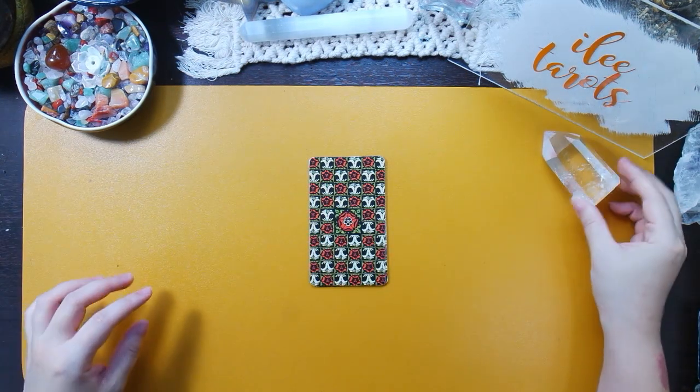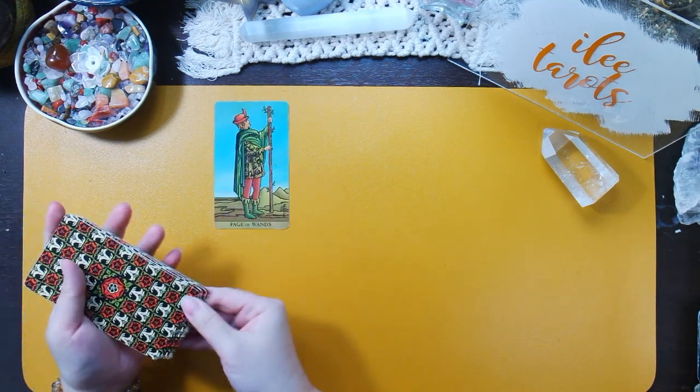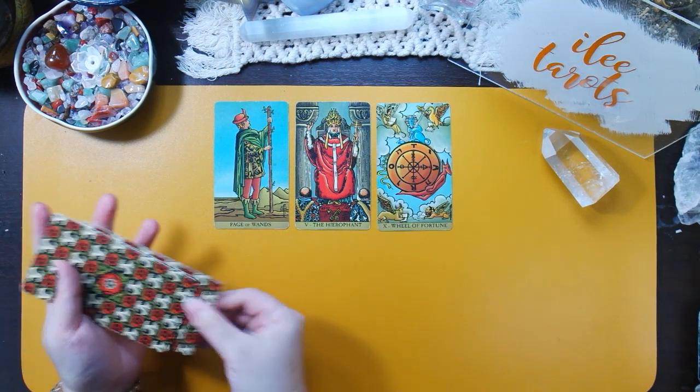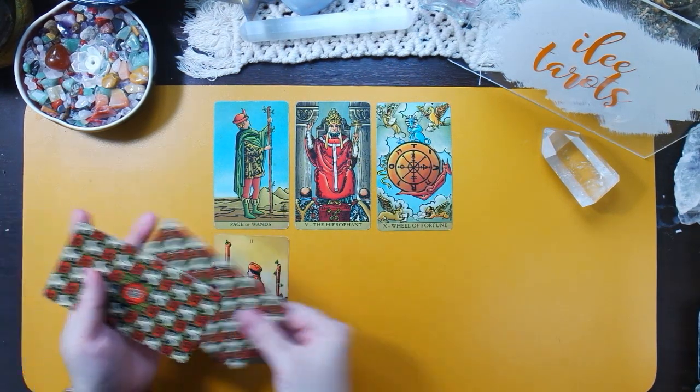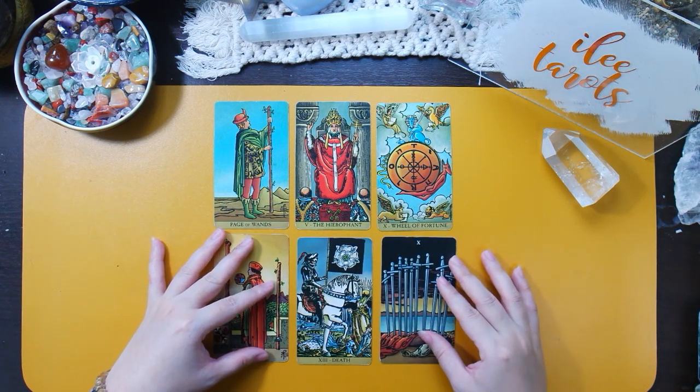Okay, so put this clear quartz here. All right, so what good news is coming your way? Page of Wands, Hierophant, Wheel of Fortune, Two of Wands, Death, and Ten of Swords.